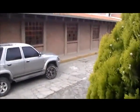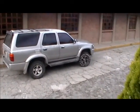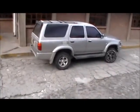Right here we've got two vehicles that belong to the hotel. The Ford van, and this is a Chinese-made SUV from China. Both of them are old and really bad. Right there is a dining room.